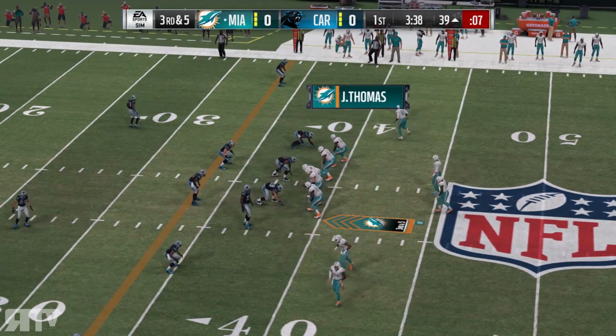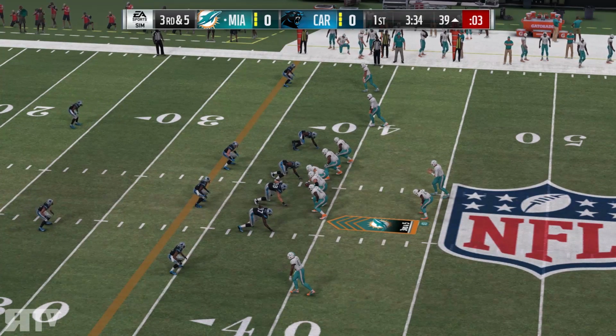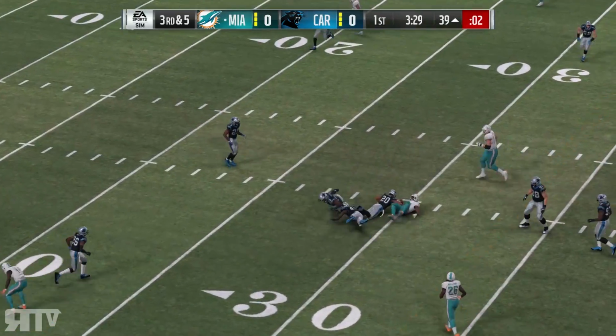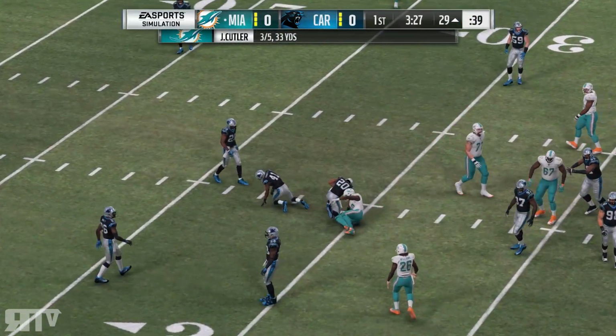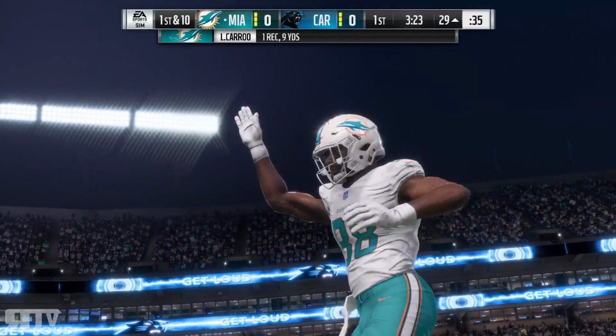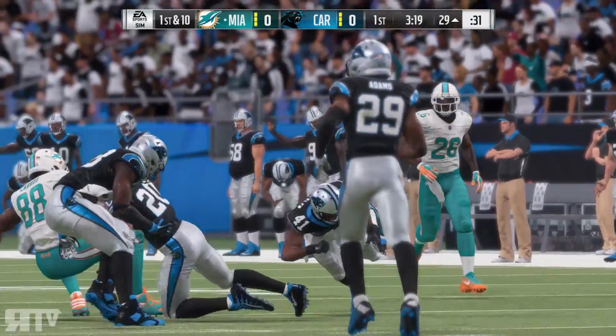8th play of this opening drive coming up. This is 3rd down. Here we go. Out of the gun, it's Cutler. And he has Carew. And he picks up the first before he's taken down at the 29. They get 9 out of that one, and as a result, the drive continues.